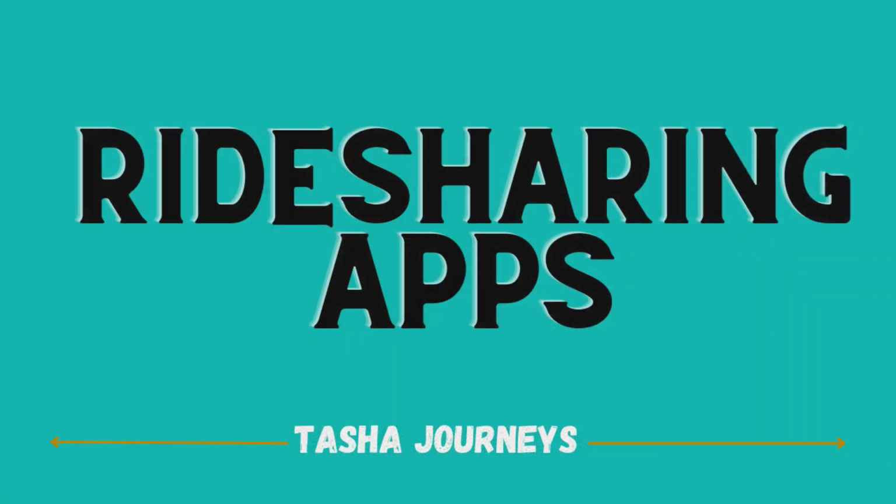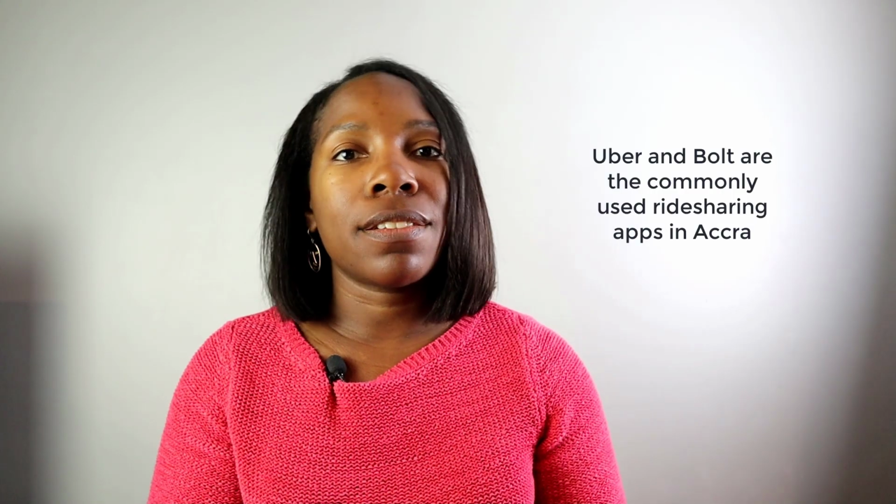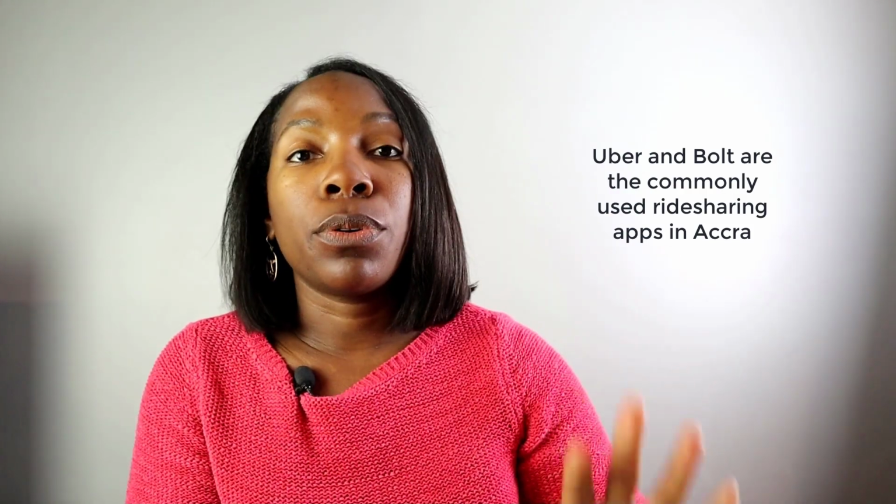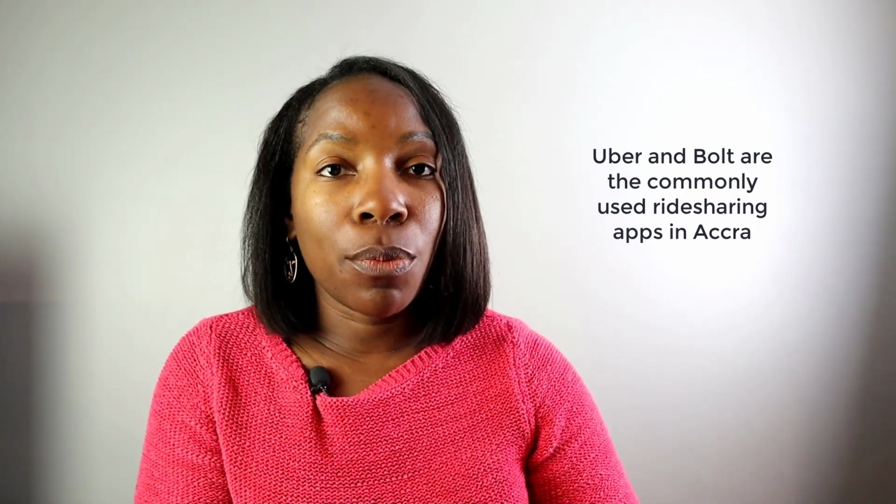Don't make the mistake of not packing your patience when using ride-sharing apps in Ghana, specifically Accra. I went during a very busy time, Detty December, so it was a lot of things going on and people. 3 things I want to mention. Number 1, have cedis on hand. Drivers do not want you to pay them using a card through the app. They are going to expect cash, and they are going to call you to confirm that.